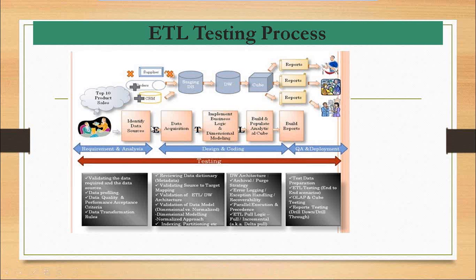Now from the testing perspective, we need to identify the list of data sources that are present and how we want to see them. That is in the form of data acquisition. What is required and what is not required is defined in this data acquisition. From there, we will transform the data based on the business logic. We want a few tables, we don't want a few tables. We want a few columns, we want to see the columns as an aggregate, average, subtraction. Some functions will be applied on the data that we want to see from the source. So we do the dimensional modeling, as well as the ETL logic is applied. So we need to test even that.